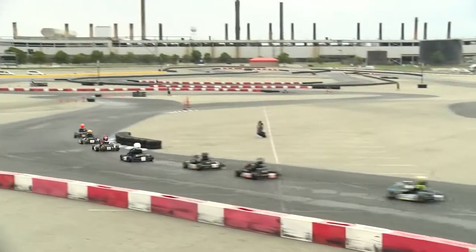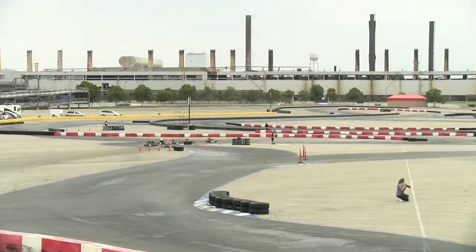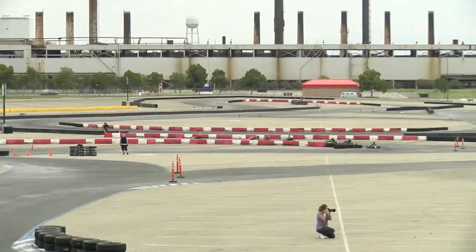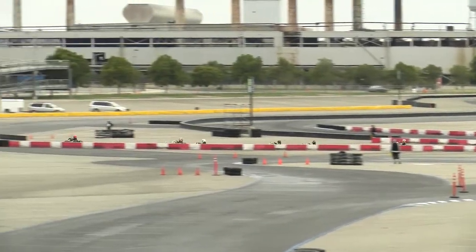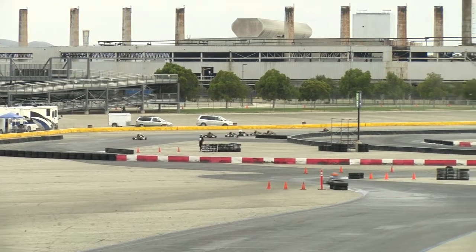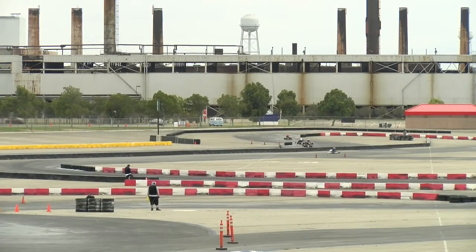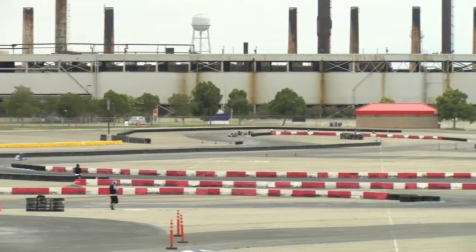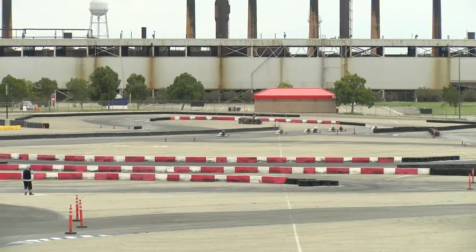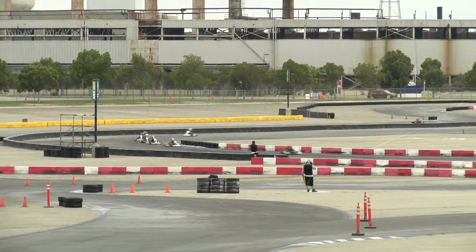And Hicks drops a position, and that field has joined up and become a long line of karts, with Tuesday Calderwood getting by Hicks and will lead that group. That's a pack. 7 drivers behind the leader. Next time by, 2 to go.